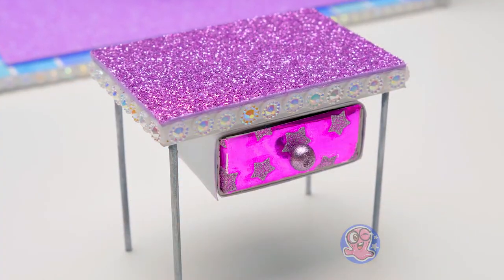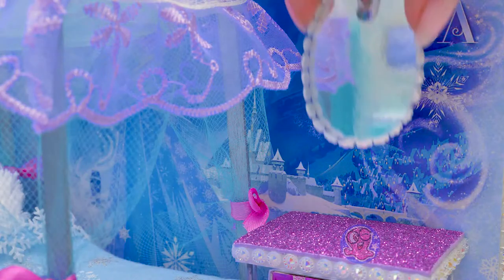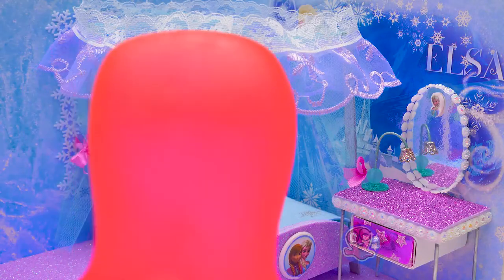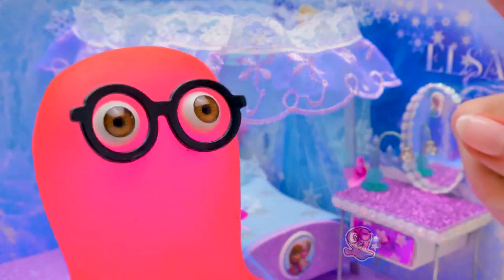And done! We'll place it near the bed and add a big mirror. Oh, plus the lamp for evening light. Mirror, mirror on the wall, who's the slimiest of them all? I guess it's obvious.